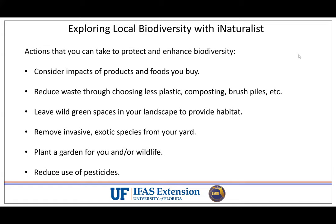So the glass lizard looks a lot like a snake. It's actually a legless lizard, and it's called a glass lizard because that little tail can break off and shatter into pieces like glass. It's really cool.